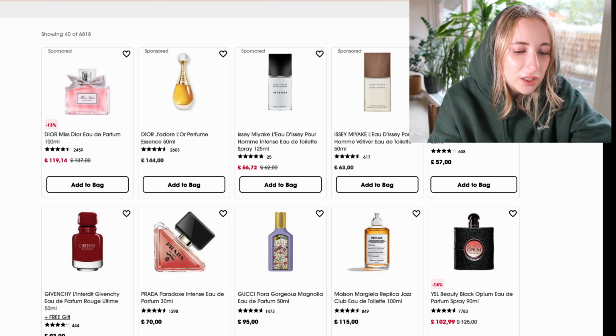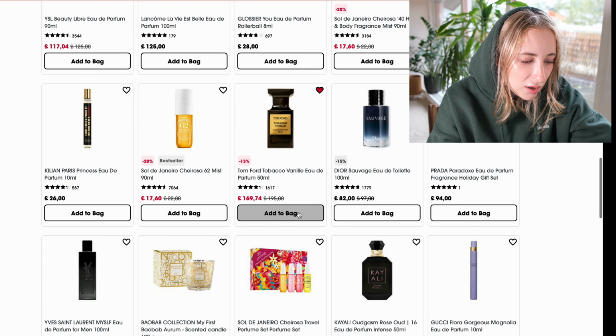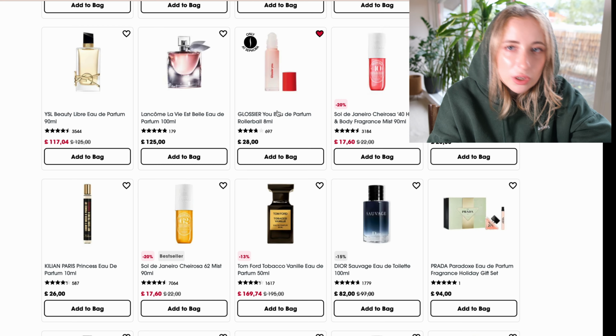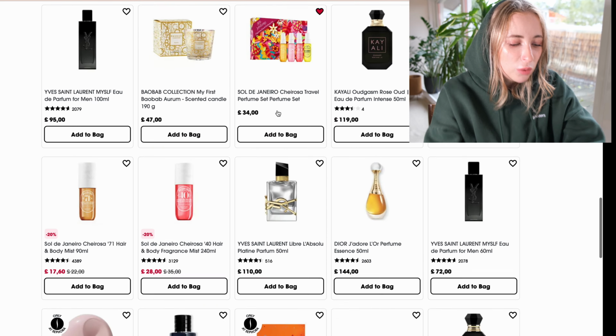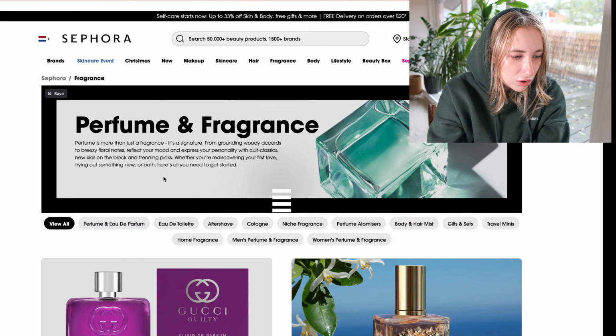I do want to try this Glossier perfume. Everyone's raving about it. I think I would get the rollerball, so I can just... I want to get some small perfume that I can take with me to work, because I don't want to take the hugest thing.